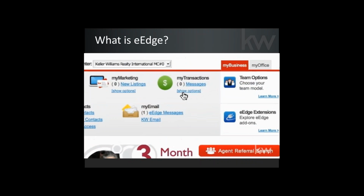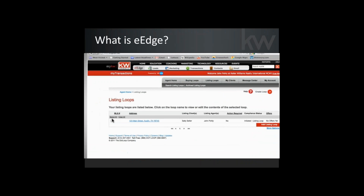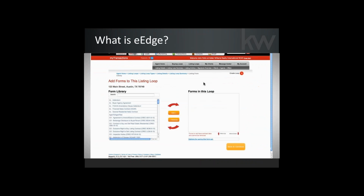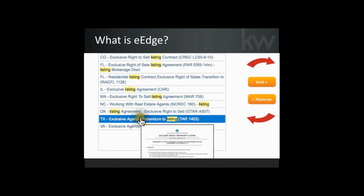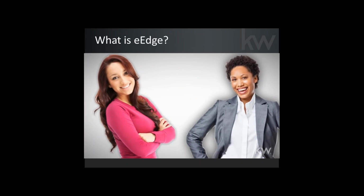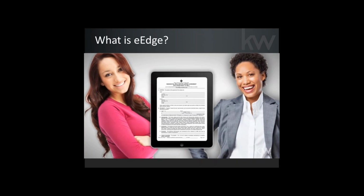Once you've secured the listing appointment and prepared your presentation, you kick off the listing loop through My Transactions. Within the tool, you proactively prepare the listing agreement online web form, grabbing Sally Seller's contact information from My Contacts. At the appointment, Sally agrees to the listing and, using your iPad, electronically signs the contract.